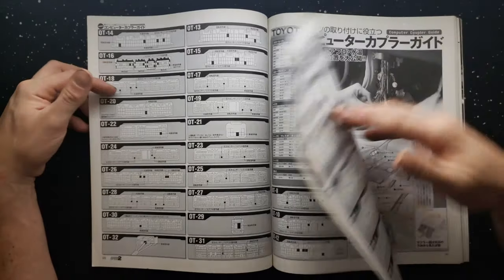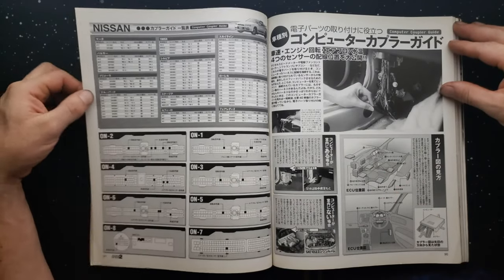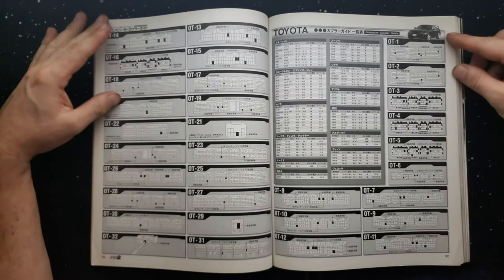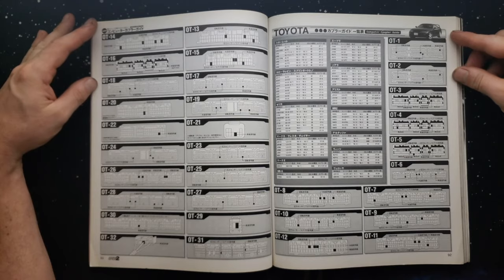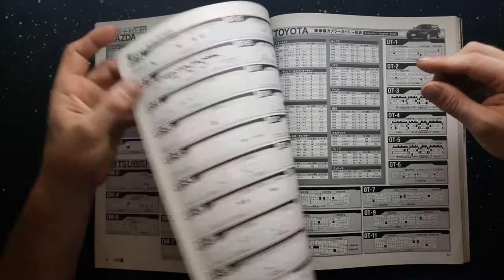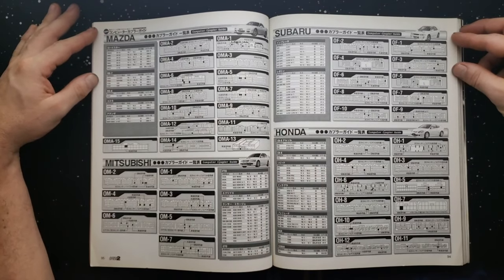You can pause it. Let's go back. Pause this if you'd like to have a look. Okay? And go over here. Pause this. Wait, fingers out of the way. Pause this if you'd like to have a look. Over we go. Subaru, Mazda, Honda, Mitsubishi, bouncing all over the place. Pause this if you'd like to have a look.